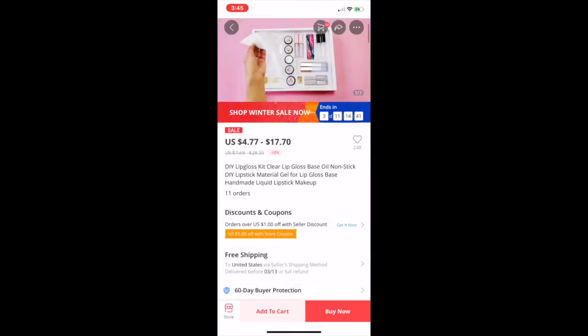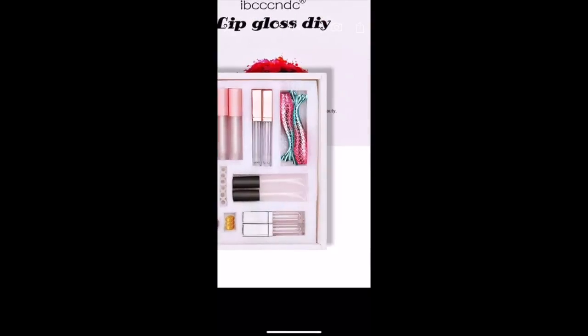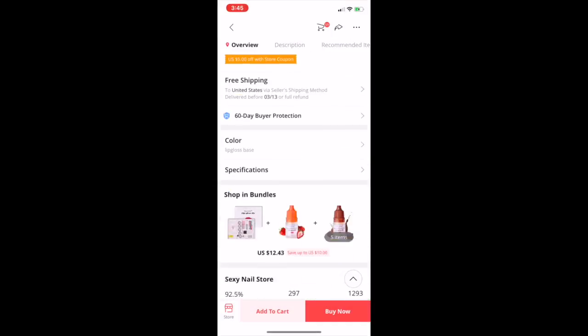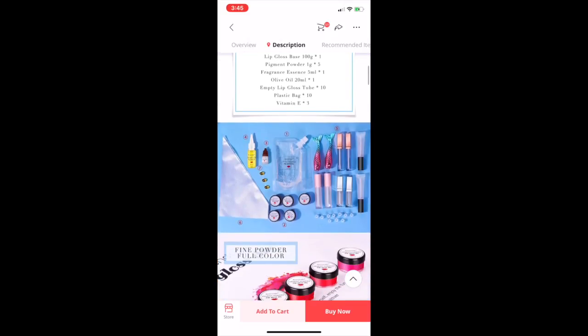So what this kit includes, let me show you guys the picture again. This is everything. I'm going to go down and read the list on what it includes. You have the lip gloss base, which is 100 grams. You get 5 different pigment powders. That is really good. You get a fragrance. You get olive oil. You get 10 lip gloss tubes. You get 10 plastic bags. And you get 3 vitamin E oils. Okay, it's right here, guys. I'm not making this up.